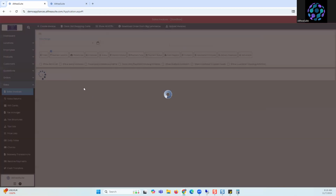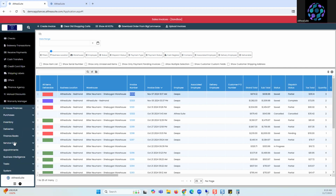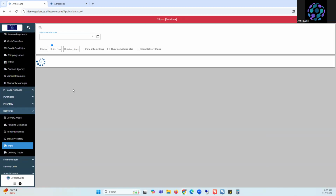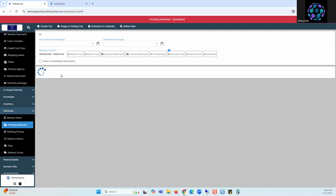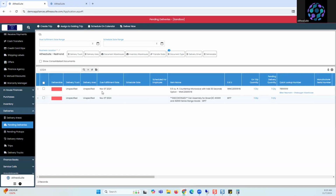out of this screen. If you notice, this invoice is to be delivered, so it should be there in my pending delivery queue, or if I have set the auto trips, it might have just created a trip. I'm not sure about my setting. Let's check that. Okay, so I haven't created an auto trip.